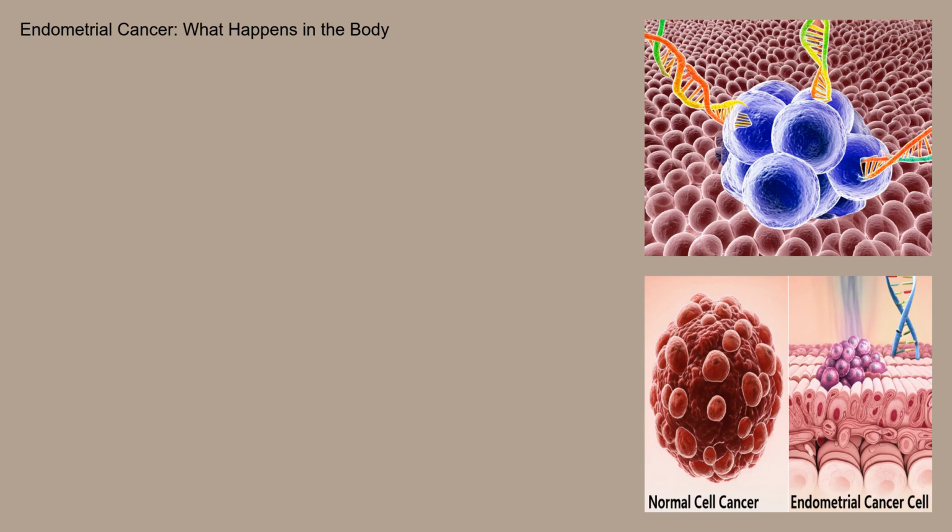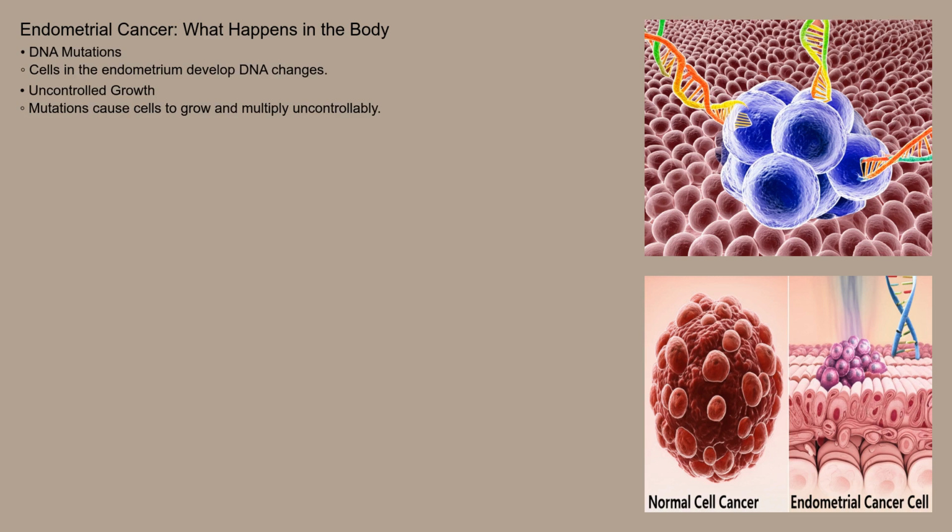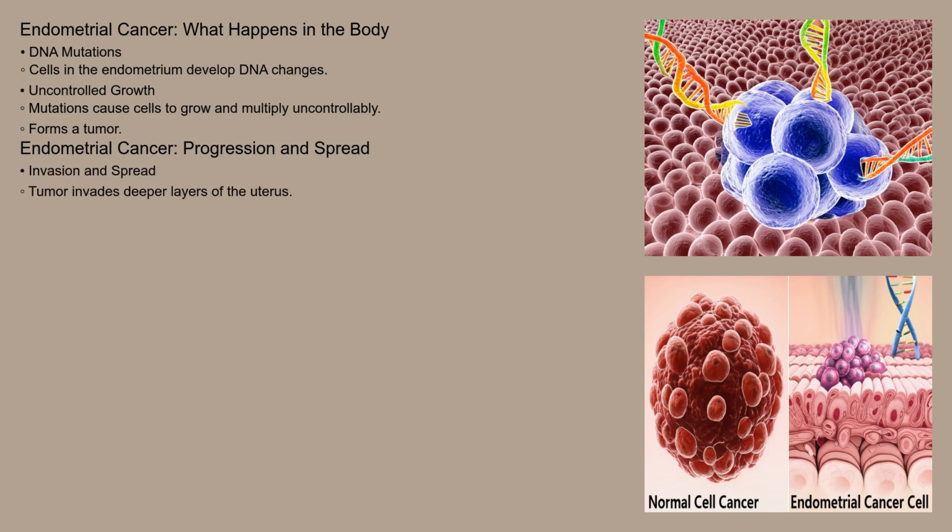Now let's talk about what's actually happening in the body. Endometrial cancer begins when cells in the endometrium develop changes or mutations in their DNA. These mutations cause cells to grow and multiply uncontrollably, forming a tumor. Over time, this tumor can invade deeper layers of the uterus and even spread to other parts of the body through the bloodstream or lymphatic system.